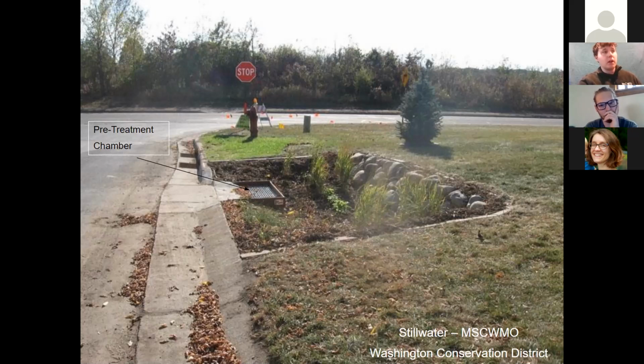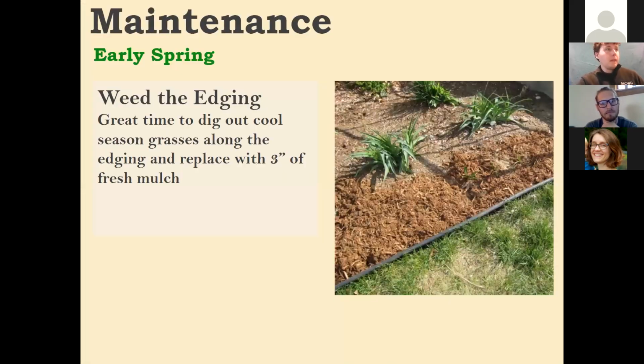We recommend just disposing of the debris rather than composting it, especially for street runoff. It's less important if you're talking about overland runoff or rain gutter, but when it's coming from the street, we recommend not composting that just because it can contain higher levels of pollutants specific to car debris, like brake components and things like that, that wash into it. You don't want to mix that up into your compost. So just throw it away if you're coming from a street like that.